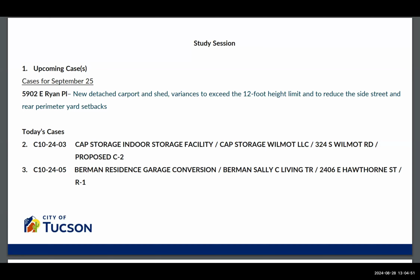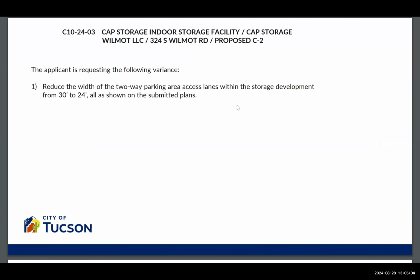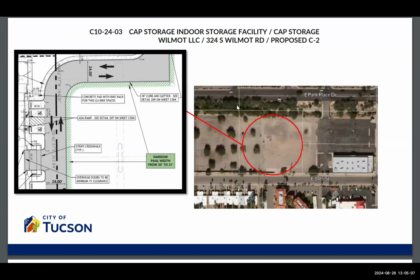Okay, now that we've covered the upcoming case for next month, we'll go ahead and get started with discussing the first case today. Sonia, can I get the next slide, please? Thank you. So today's first case that will be discussed is C-10-2403 Cap Storage Indoor Storage Facility, Cap Storage Wilmot LLC. Address is 324 South Wilmot Road. And the proposed zoning is C2 Commercial.